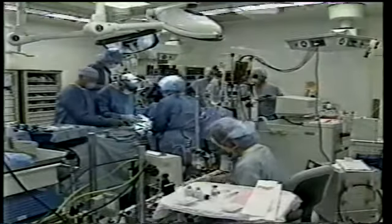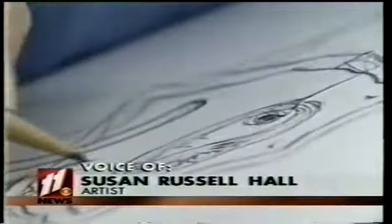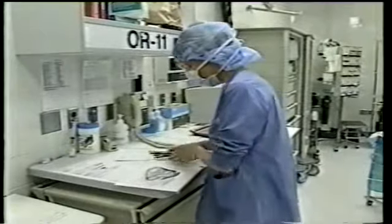Illustrating in the OR, though, offers a unique set of challenges. You're on your feet for long periods of time. You're not sitting down at a desk or drafting table. You have to work very quickly. You've got to know all the anatomy and also the procedures, because everything's obviously going to go as quickly as possible. These sketches won't hang in any art museum.